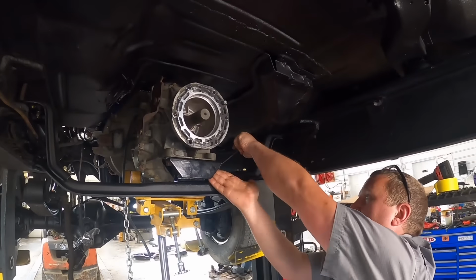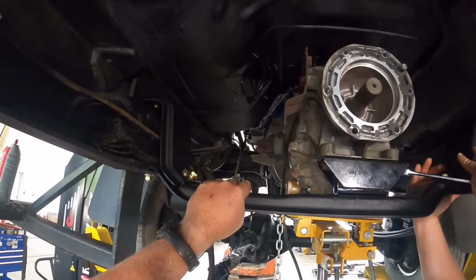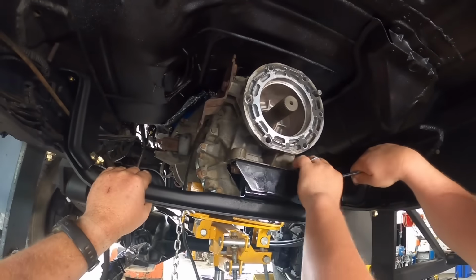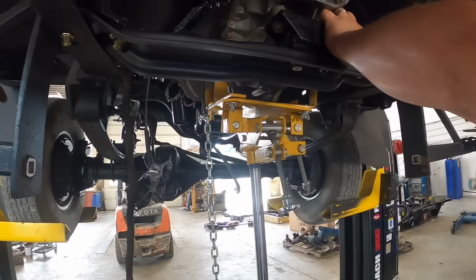How you doing down here? Just peachy. We got our cross member in. This actually came out of the manual transmission truck, and believe it or not, there are holes in the frame from the factory and it bolted right in. I don't know how that happened. We must be doing something right.